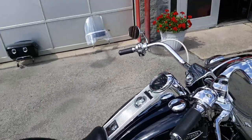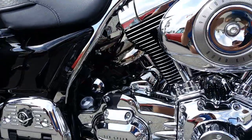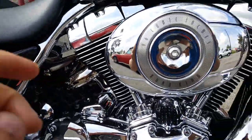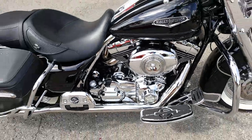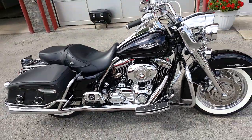Great running and sounding bike. Also has the Kuryakyn and Lizard lights down here, and they're all under the tank. Because there's so much chrome, it really reflects at night and looks really good.